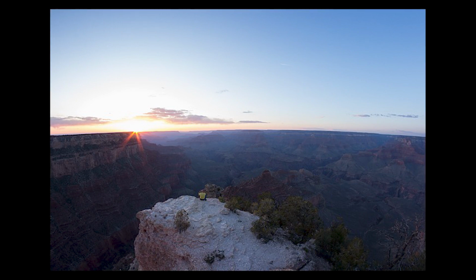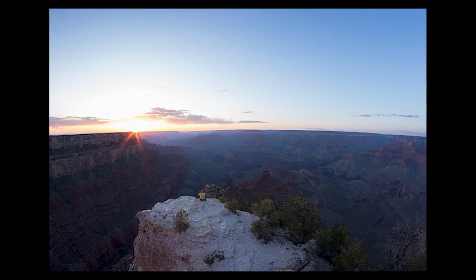But the other reason why I don't think the fisheye was a pretty good choice is I think that you ended up with too wide of an angle of view here.